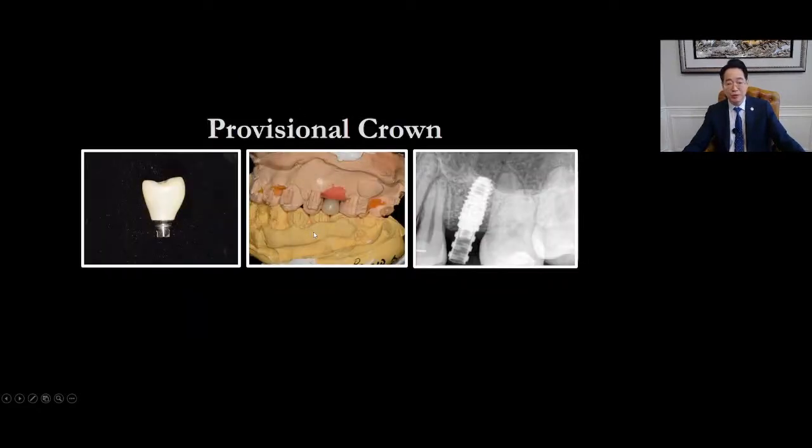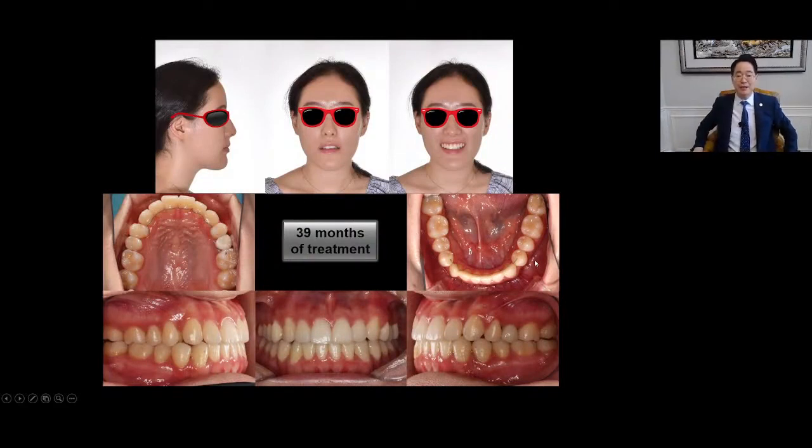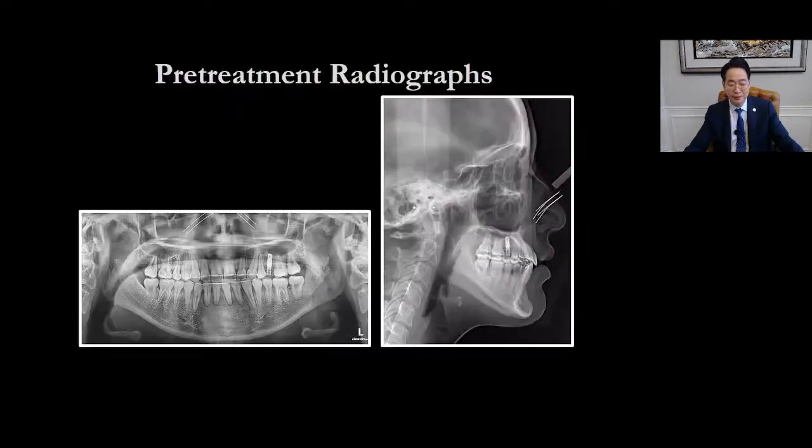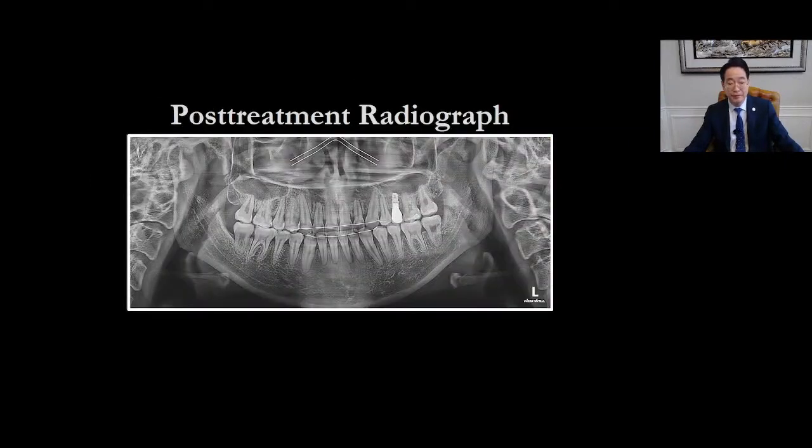The provisional crown was delivered for upper left 5. Buccal and occlusal views before and after gingivectomy. Total treatment time was 39 months, including the implant and orthodontic treatment. Post-treatment x-rays. Permanent implant crown delivery. Panoramic radiograph taken 1 month after delivery of the permanent implant crown.